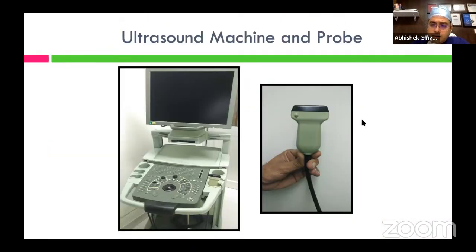Now, this is the linear probe that I was talking about. This linear probe or the convex probe both have a puncture attachment. Even the TRUS probe has a puncture attachment, which we will subsequently see. So this particular linear probe has a puncture attachment here, and the puncture attachment is specific to the machine. So it is critical that you use a particular puncture attachment or a biopsy guide of a particular probe for a successful surgical task to be accomplished.